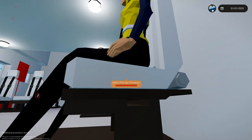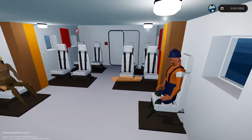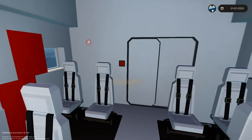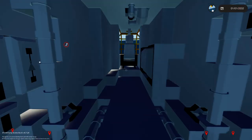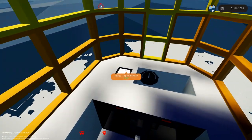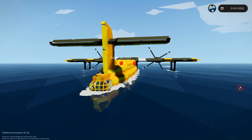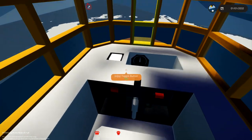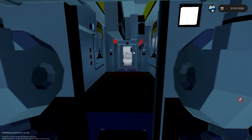I'm stuck. All right, now I am actually stuck. Oh, there we go. Alright, cool. I can jump out. Can we go see if the water cannon works? Hopefully it does. There we go. Cool. Go through here. Press this button. Is it working? Yeah, see, it's trying to shoot. Nice. Good job. Let's turn that off. We don't need it. Get out of our seat and run all the way back forwards.